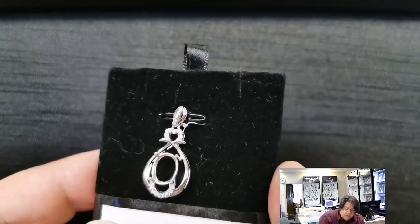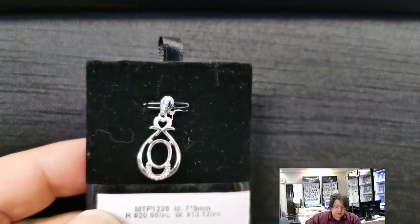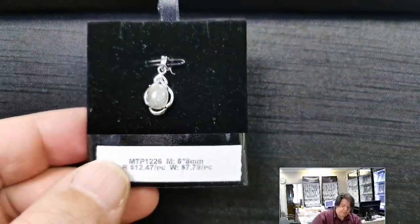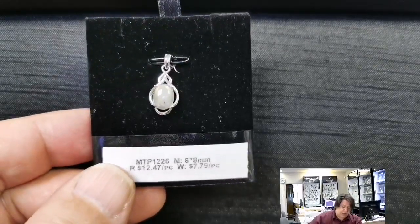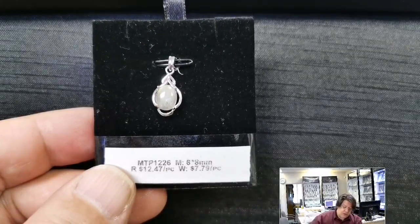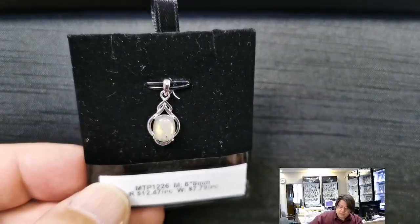Cubic zirconias in a couple of places with accents, just very nice. Now, we've got a lot of similar to that style. MTP 1226 for a 6x8mm oval cabochon or cut stone. Retail price is $12.47, and the wholesale price is $7.79. Just cute, classic, very simple, very basic.